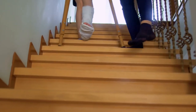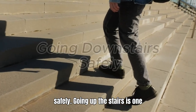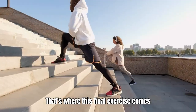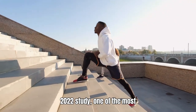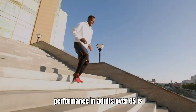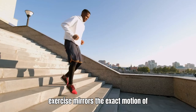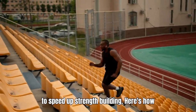Exercise number 3. Weighted step downs for going downstairs safely. Going up the stairs is one challenge, but coming down can be even harder, especially for aging knees. That's where this final exercise comes in. According to a groundbreaking 2022 study, one of the most effective ways to improve muscle performance in adults over 65 is through weighted step downs. This exercise mirrors the exact motion of descending stairs, but adds resistance to speed up strength building.